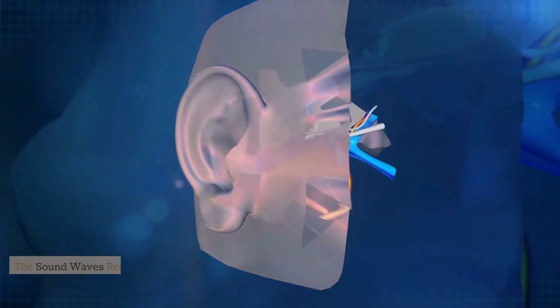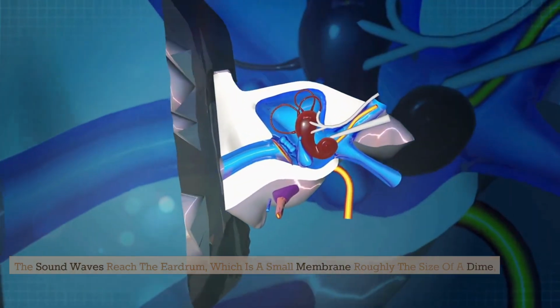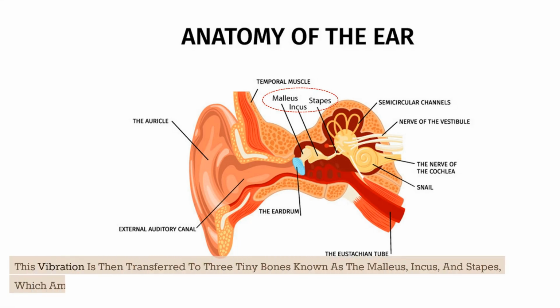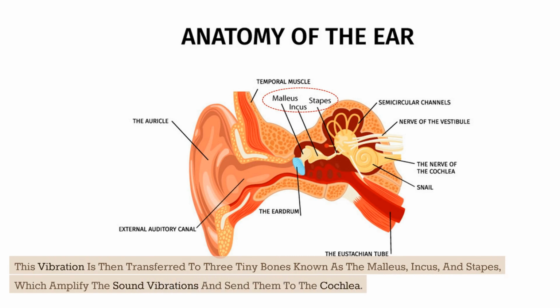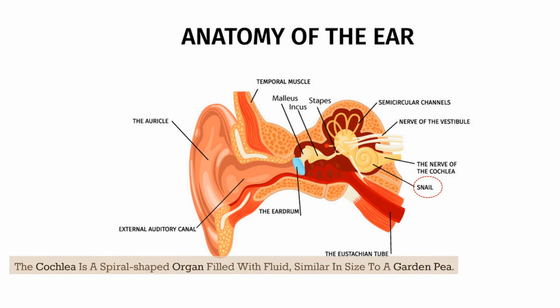The sound waves reach the eardrum, which is a small membrane roughly the size of a dime, and cause it to vibrate. This vibration is then transferred to three tiny bones known as the malleus, incus, and stapes, which amplify the sound vibrations and send them to the cochlea. The cochlea is a spiral-shaped organ filled with fluid, similar in size to a garden pea.